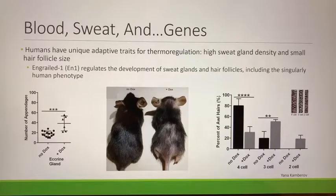This picture shows an EN1 transgenic mouse, or mouse that has been genetically engineered to overexpress EN1, only in the basal layer of the skin, when the drug doxycycline is injected. The graph on the left demonstrates that the loss of EN1 expression in mice causes a loss of sweat or eccrine glands, while increasing EN1 levels cause a gain in sweat glands.